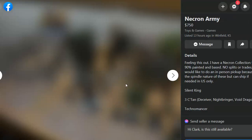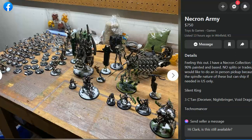Yeah, which is really too bad. Alright, so let's take a look. This is the sweet stuff here, is that Void Dragon and that Silent King all put together. I heard they're a real pain to put together. So in that case, you got to look out for if they're put together poorly, then you basically just bought a bunch of scrap, because you can't really fix those.